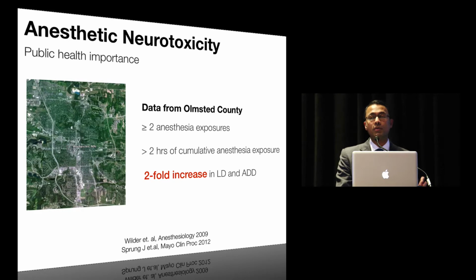And also, one important point to remember here is that the data comes from 1976 to 82. So the anesthetic agents used in those studies were completely different from what we deal with now. So there's no propofol, no isoflurane. It's all halothane, cyclopropane, and enflurane. So just keep that in mind when you interpret these studies.